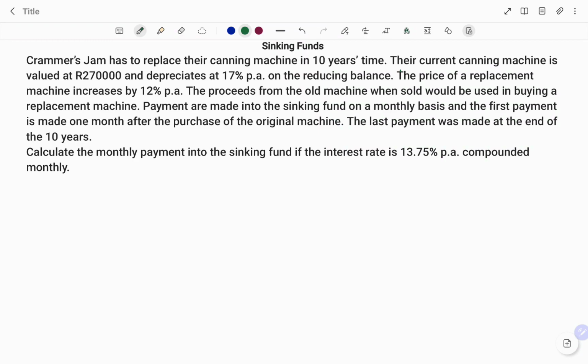Kramer's Jam has to replace their canning machine in 10 years' time. Their current canning machine is valued at 270,000 rands and it depreciates at 17% per annum on the reducing balance. The price of a replacement machine increases by 12% per annum. The proceeds from the old machine when sold will be used in buying a replacement machine.